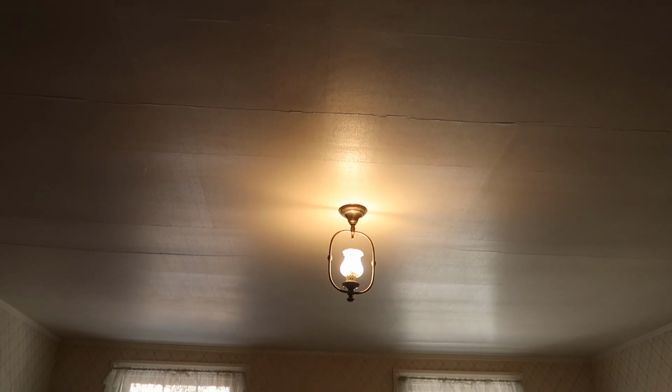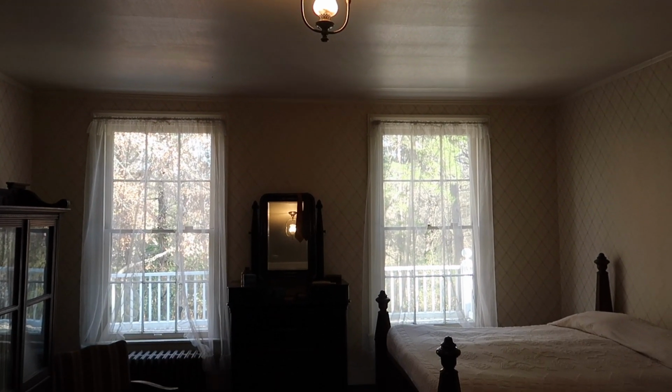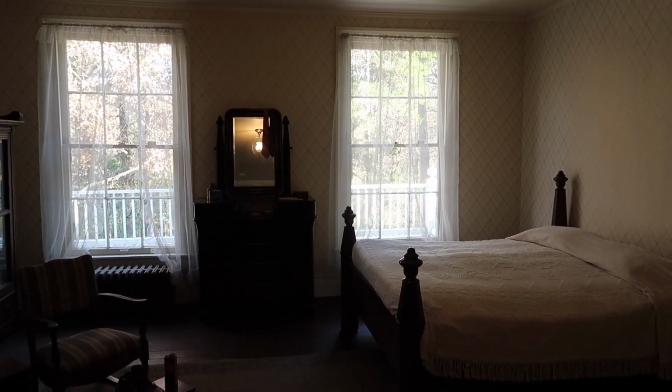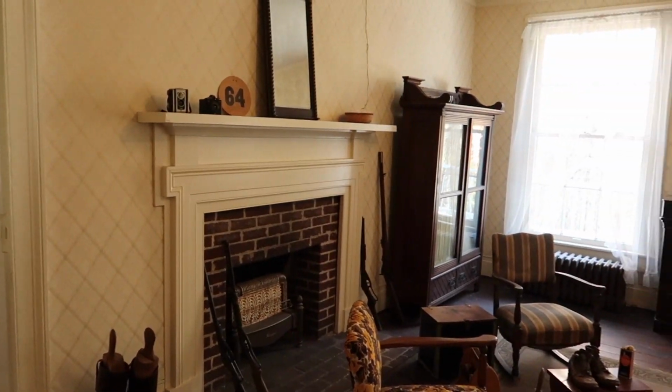If you use the back staircase to access the second floor, the first bedroom to the left is Faulkner's. As you can see here, the room is connected on the left to his wife Estelle's room, and on the right to his daughter Jill's room.